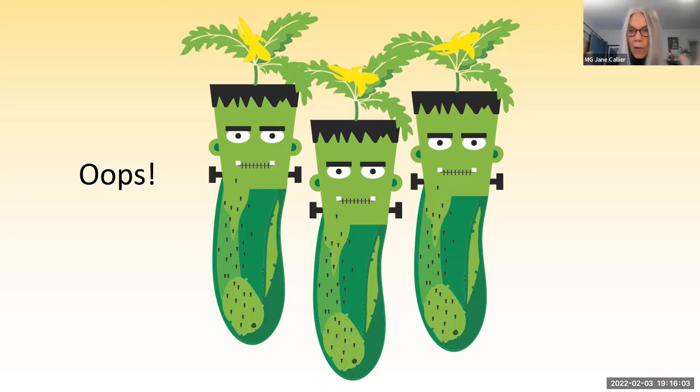Now, everything we've looked at, except the Cucumis sativus, that is too. It's in the Cucurbitaceae family, the big family name.